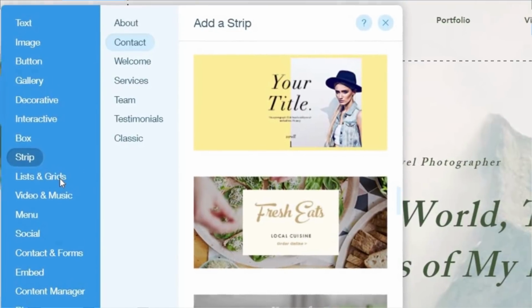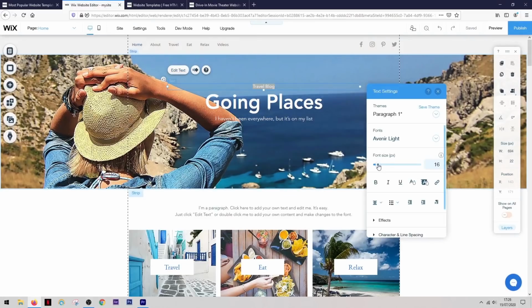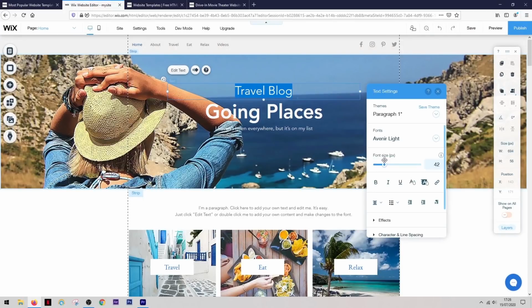Now, repeat elements are also available. So take this grid as an example. You can see that when I change the size of the first text box, the other two are automatically adjusted. And so as a result, these elements save a lot of time and effort.